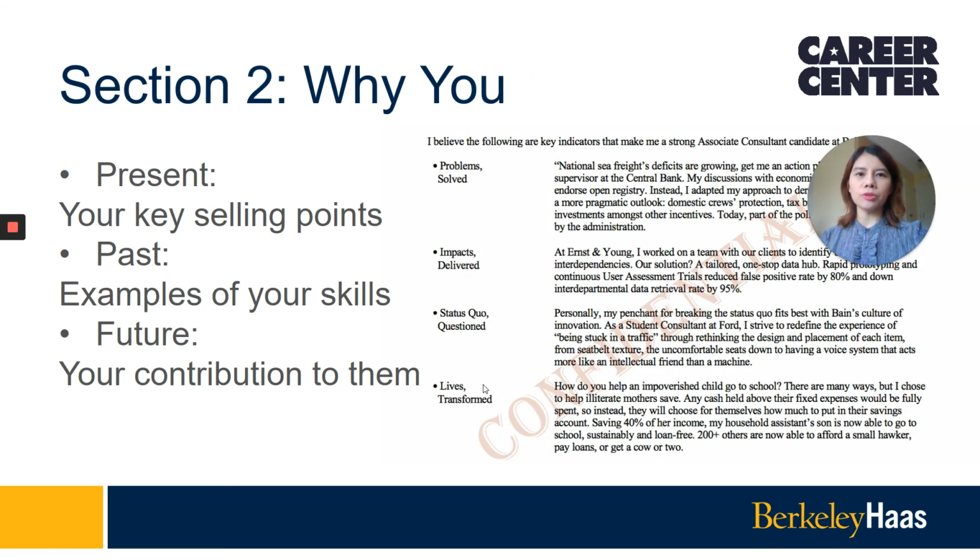So section 2, you can divide it into several paragraphs. This is about why you. I highly recommend using this T format. Please take a look at this example.